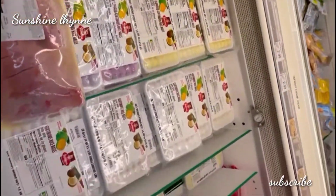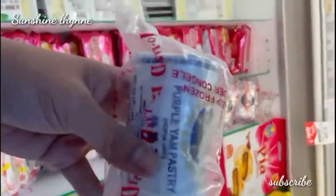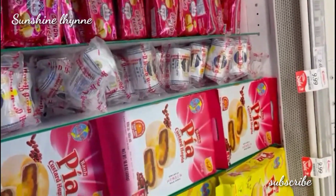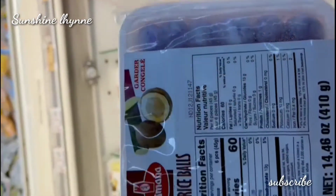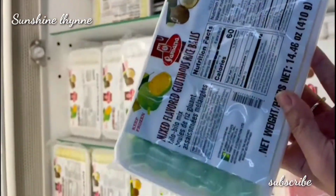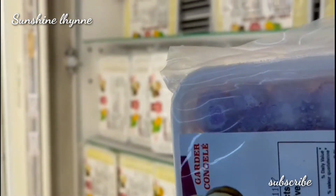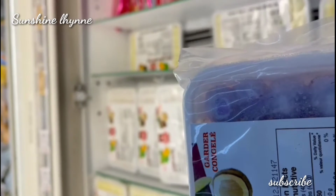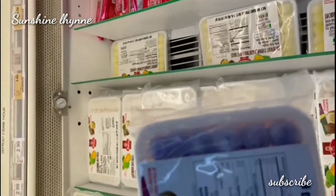They have potato fries, all kinds of stuff. I haven't seen this here before. Purple yam pie, string hopper. My love, I know this. You know when you want to cook, what do you call that? In Kapampangan, san pelot; in Tagalog, ginataang bilo-bilo. So this one, we are using this one.